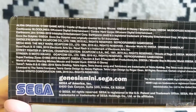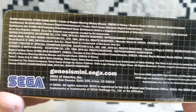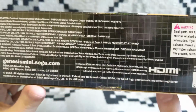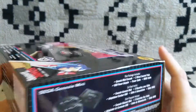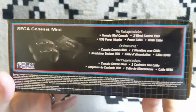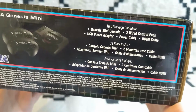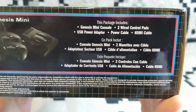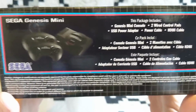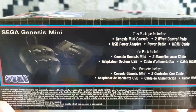All those different games. Capcom, Game Arts, Konami. Oh my goodness. Alright, anyway. HDMI. Woo. Alright. So the last side of the box, we have Sega Genesis Mini. This package includes Genesis Mini Console, 2 wired control pads, USB power adapter, power cable, and HDMI cable. The complete package. You won't need to supply your own power brick.